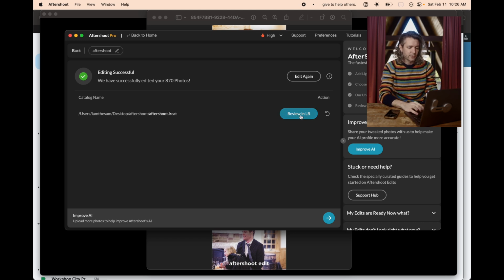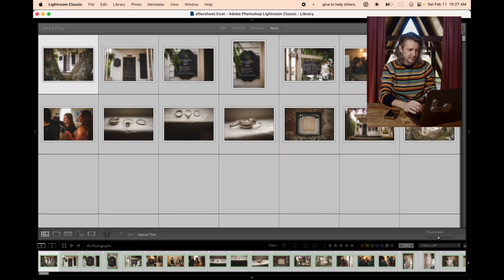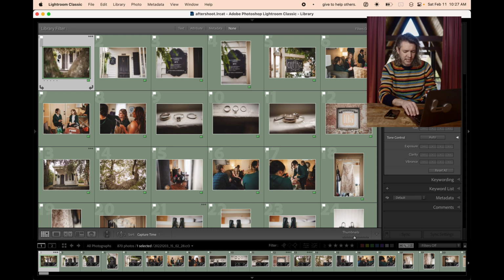All right, review in Lightroom, boop. Auto opens Lightroom, that's wonderful. So that took all in 8.5 minutes. Now I'm gonna take the amount of time it takes to render everything. That should be the same for all of these. I don't think you gain anything by having something pre-rendered when it has to render again.